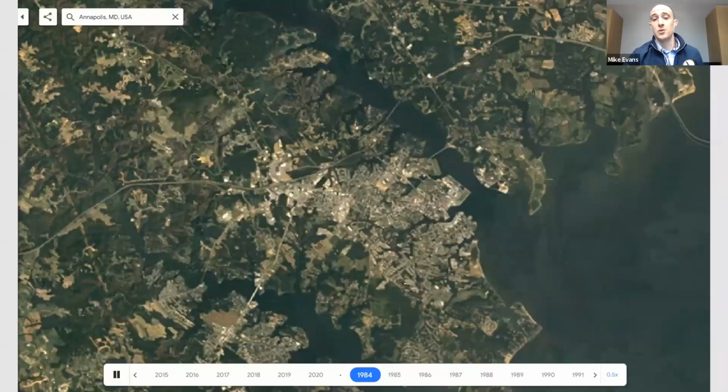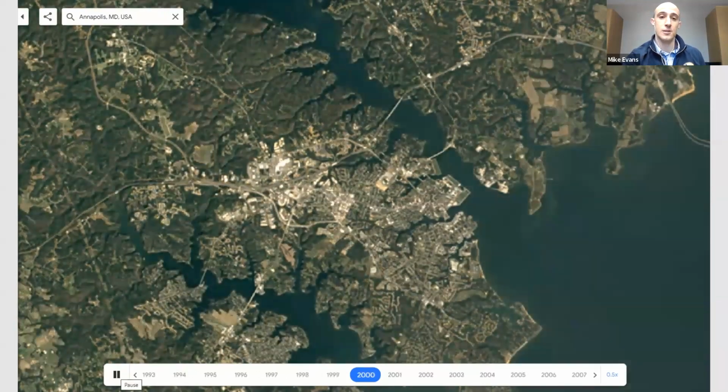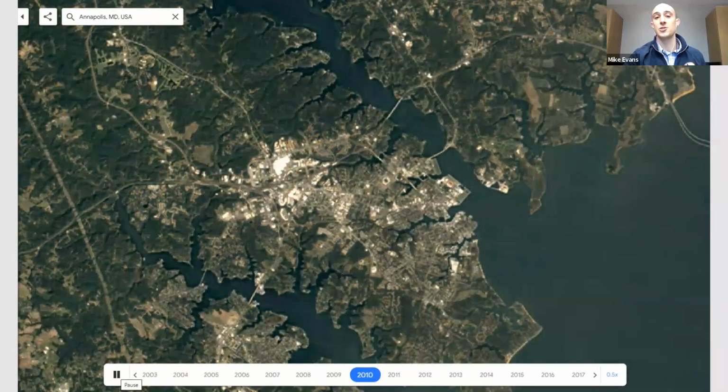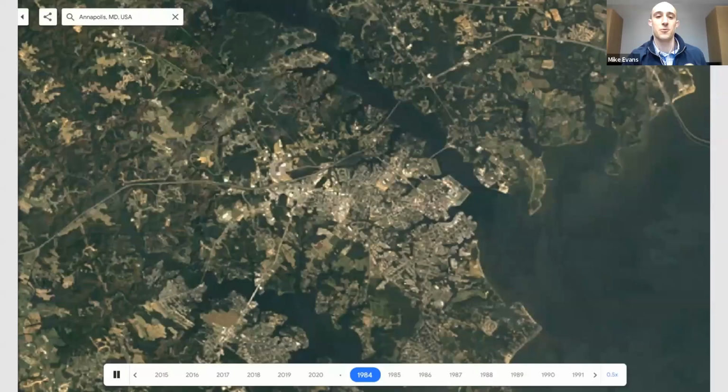And one of the coolest things about using remote sensing data, as Katie was just pointing to, is that we don't just get one snapshot in time. Many of these data sets have been collected over long periods of time. So we can use them to track not only current conditions, but historic changes and trends as you're seeing the development of Annapolis play out right before your eyes.